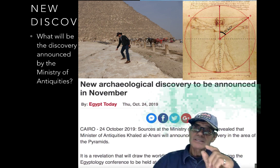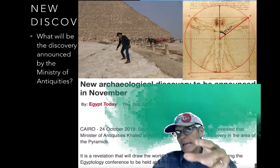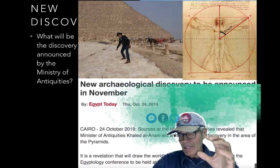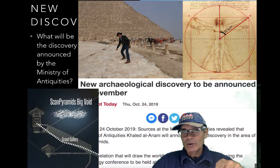Now, I don't think this is going to be it, because it says in the area of the pyramids, and this would be right at the Great Pyramid. But they must be close to finding something if the ScanPyramids team, that Japanese group, is up in the relieving chambers above the Great Pyramid.